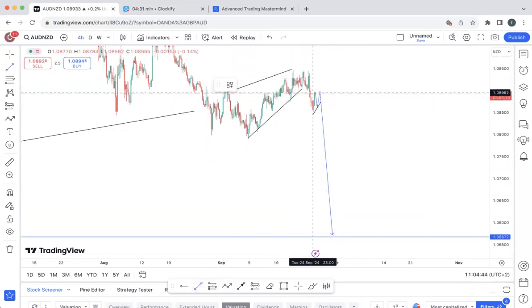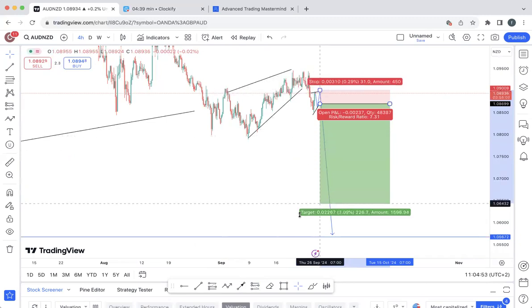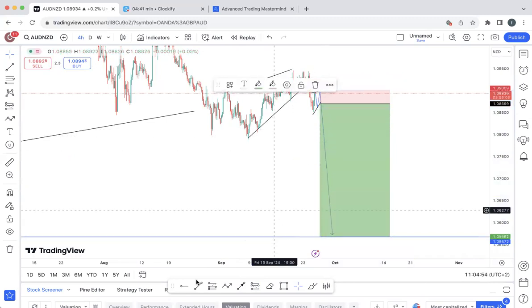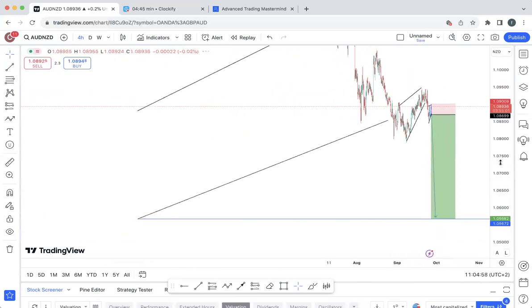Continuation structure. And from the breakout, stops above, and I take profit all the way to the downside. So this is how I'm looking at the Australian dollar over the New Zealand dollar.